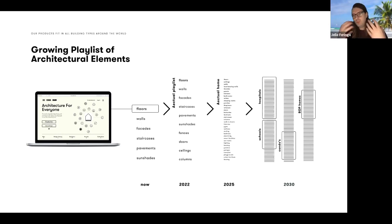The thing is that if you want to do something interesting in an architectural product, the certification, the validation of a product is so capital and time intensive. It needs to be almost there. It needs to be at your fingertips, and that playlist of architectural elements is really what we provide at Aectual.